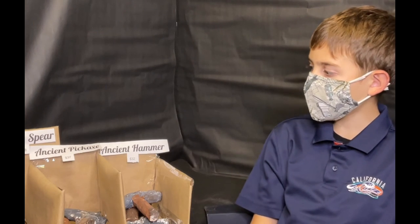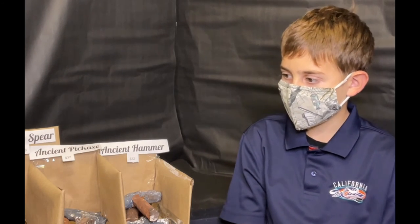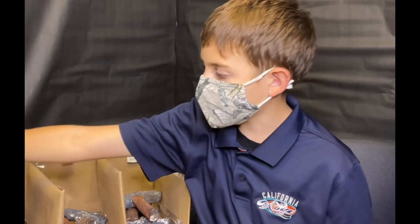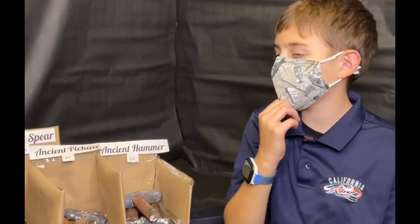I started off by sorting out which tools went to which hominids. Then I started creating the tools and painting them. And then after that, I made my money over here. Then I made my sign, and finally I made this little stock shelf, as I will call it.